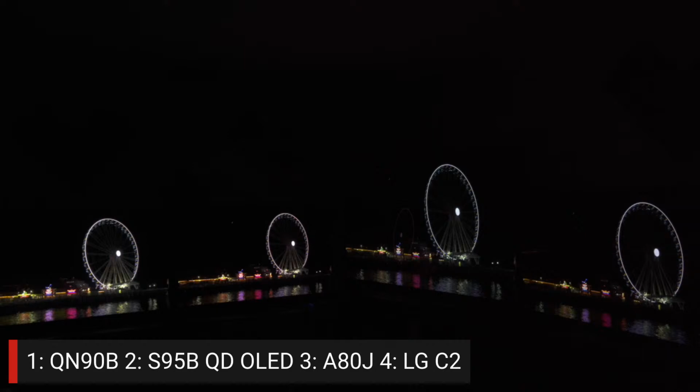I would say in this scene, and most of these scenes, the A80J here is going to be the most accurate as far as how bright each part of the scene is. So you can judge that. If you look at the QN90B, you see so much brightness in all of the metal areas of the Ferris wheel, but on the A80J you only see like the bottom third or so. You know the rooftop right here? You can't really see it on the C2, because the C2 crushes a lot. The A80J is right, and then the QN90B is the most lifted, and the S95B is the second most lifted.